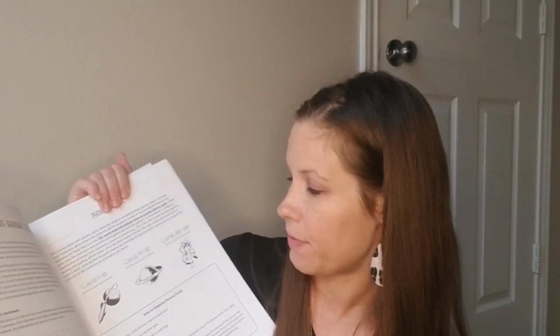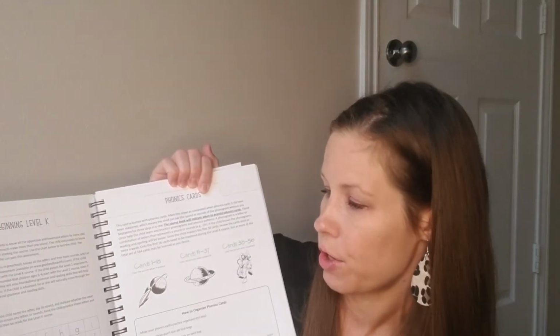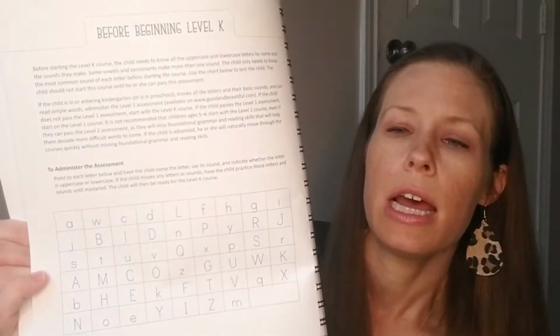It does have mini books, which I will show you in a minute, that it will direct you when to use. It has phonics cards, which I will also show you in a minute. And then it has a little before beginning Level K test, to make sure that they are on the right track and on the right level based on what they know. So, sight word ladders.